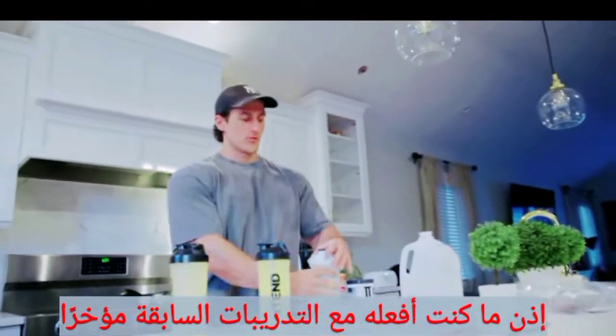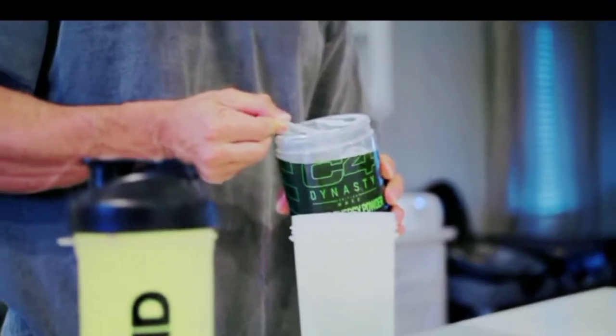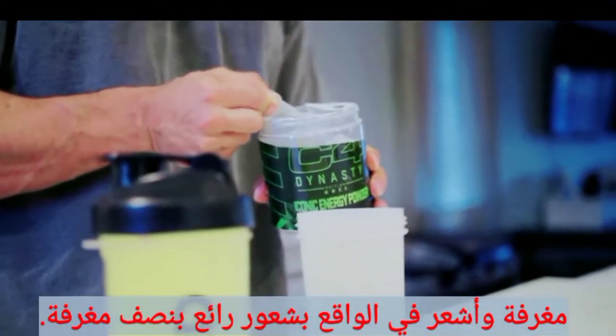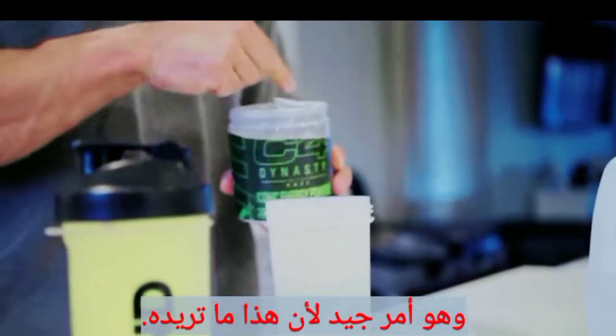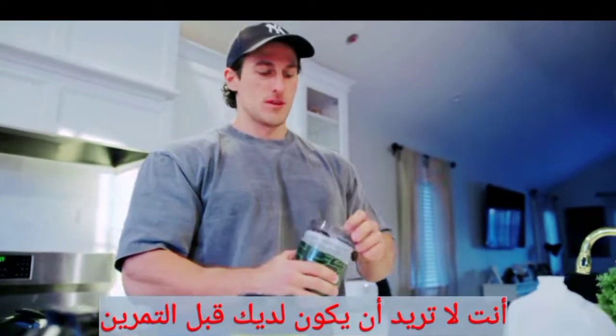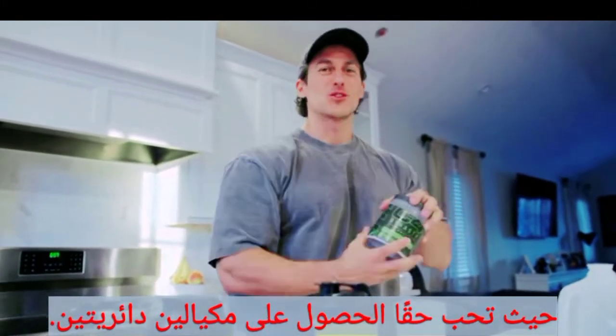So what I've been doing with the pre-workouts lately is I've been doing half a scoop, and I actually feel great on half a scoop, which is a good thing because that's what you want. You don't want to have a pre-workout where you're really getting rounded scoops, 2 scoops.